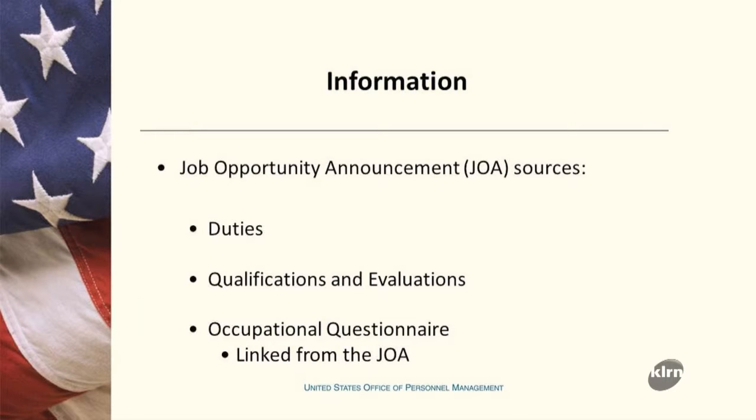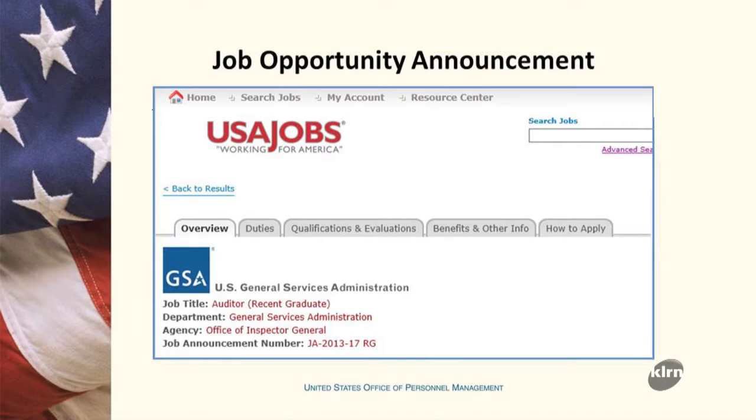The second document that you need to get that information from is called the questionnaire, the Job Opportunity Occupational Questionnaire. This is linked from the vacancy announcement. So if you're not aware, once you're looking at that vacancy announcement, there's going to be a little link in there that says, as part of that application process, you must go to our link and answer our series of questions. Once again, here's the vacancy announcement: key information, duties, qualifications and evaluations, so you have to use this to build with. So we recommend that you take that, you start to isolate, you start to highlight, and this is how you're going to get down to the information that becomes relevant to you.